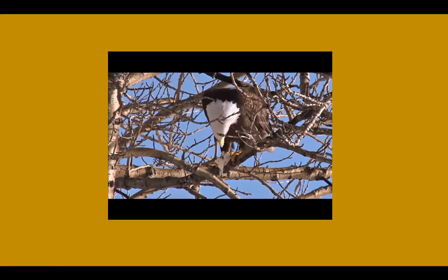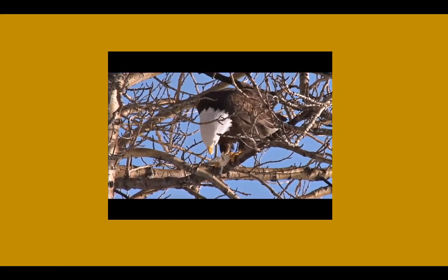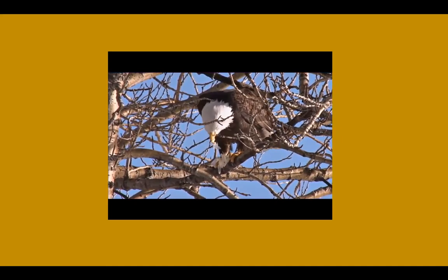Bald eagles are carnivores, eating mostly fish, but they will also eat rabbits, beavers, geese, reptiles, and crabs, as well as other creatures, and carrion, or animals that have already died. Because they prefer to eat fish, the bald eagle can be found near large bodies of water where they can find food, with large old trees where they can nest.